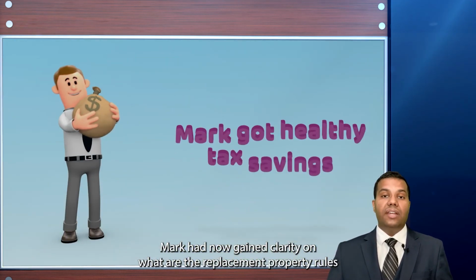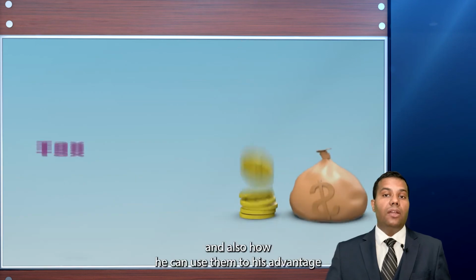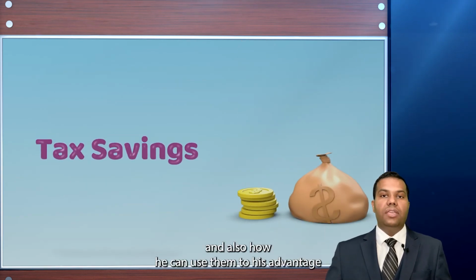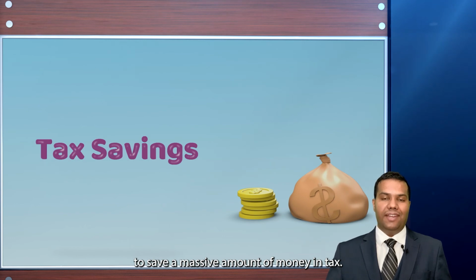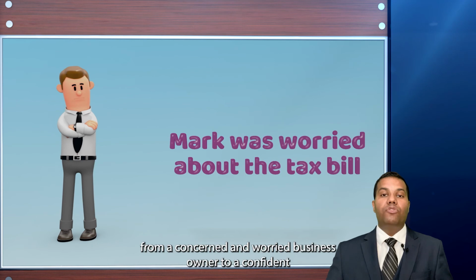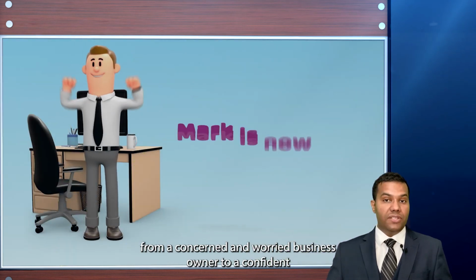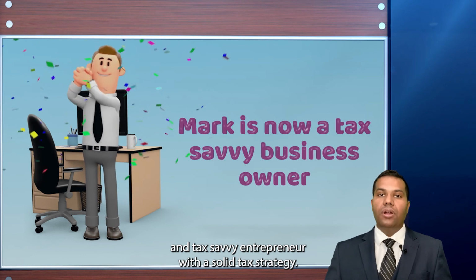Mark had now gained clarity on what the replacement property rules are and also how he can use them to his advantage to save a massive amount of money in tax. Mark was transformed from a concerned and worried business owner to a confident and tax savvy entrepreneur with a solid tax strategy.